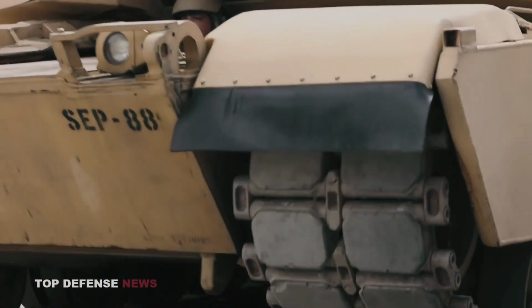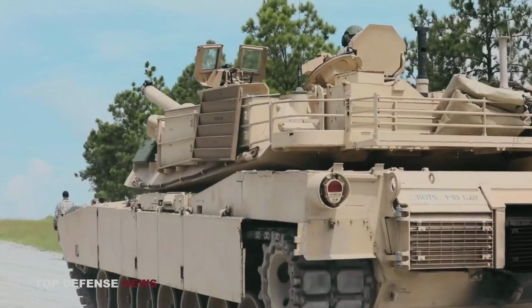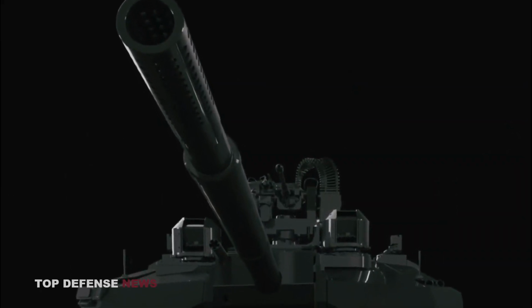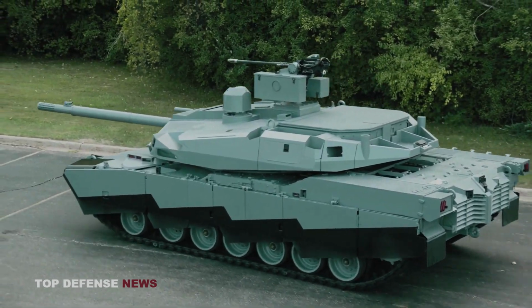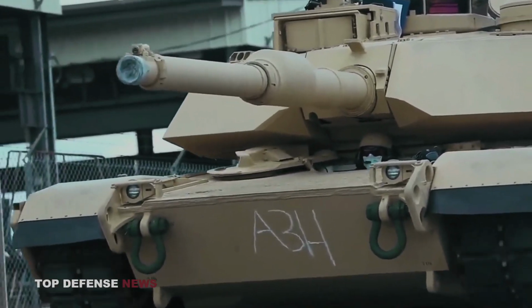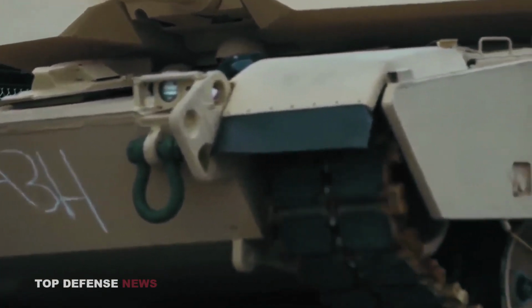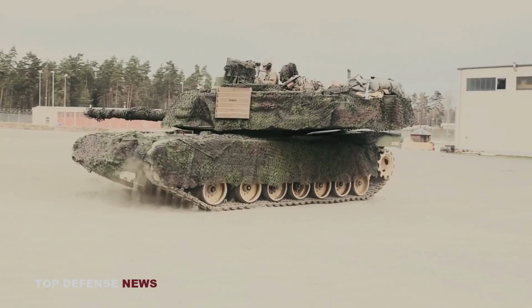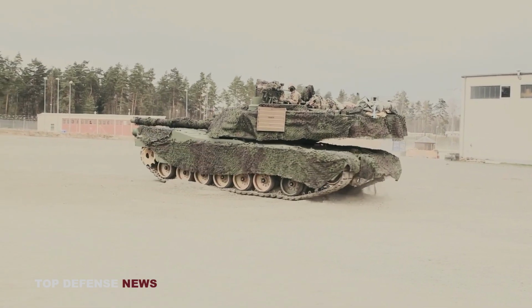The AbramsX is lighter than the in-service M1A2 System Enhanced Package Version 3 tank, or SEPv3, ensuring better mobility and transportability. At 73.6 tons, the latest Abrams is 10 tons heavier than the original, limiting its transportability to certain ships and aircraft. The M1A2's weight was one reason for acquiring new maneuver support vessel landing craft. An improved version of the SEPv3, the SEPv4, is under development and was initially scheduled for induction by 2025.